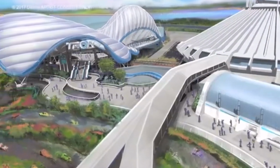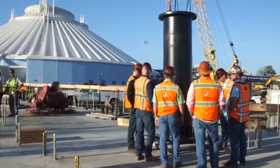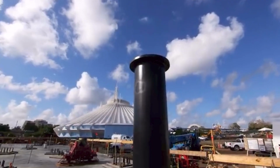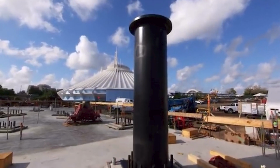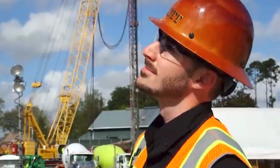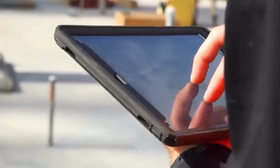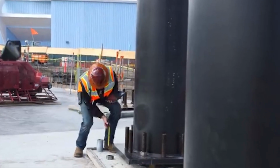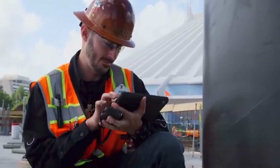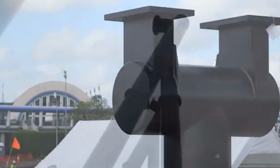So Tron Lightcycle Run is a steel-launched coaster manufactured by Vekoma and designed by Walt Disney Imagineering. The model is a motorbike roller coaster, and to propel the bikes it is an LIM launch, linear induction motors. Duration of the ride is approximately 2 minutes long, and the capacity is 1,680 riders per hour.